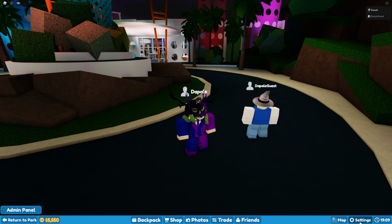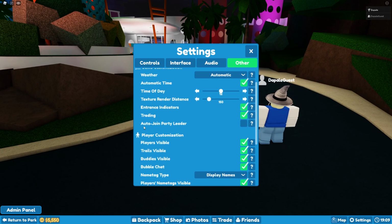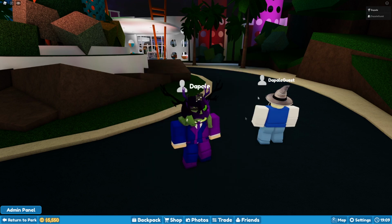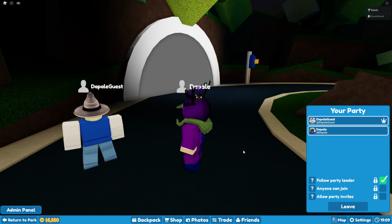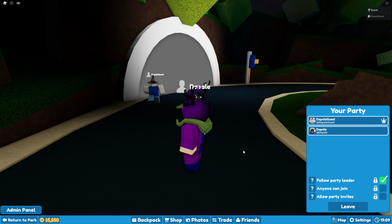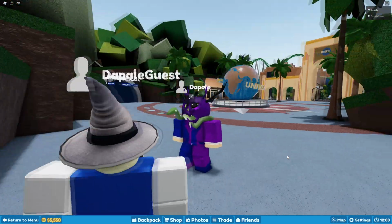If you don't want to be notified about joining the leader and you just want it to happen automatically, you can go to other and press auto join party leader. You can turn this on, and then when this person switches servers, it'll automatically teleport us as they are teleporting. So if I see this user go into a teleport, we are instantly put in a teleport with them. As you can see, I have now made it and we're here.